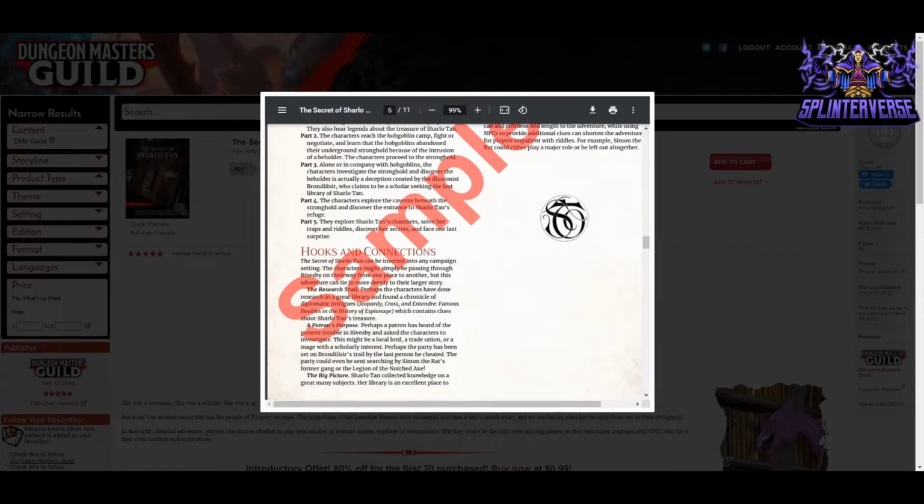And then another hook is called A Patron's Purpose. Perhaps a patron has heard of the present trouble in Rivesby and asked the characters to investigate. This might be a local lord, a trade union, or a mage with a scholarly interest. Perhaps the party has been set on Brondusler's trail by the last person he cheated. The party could even be sent searching by Simon the Rat's former gang or the Legion of the Notched Axe.